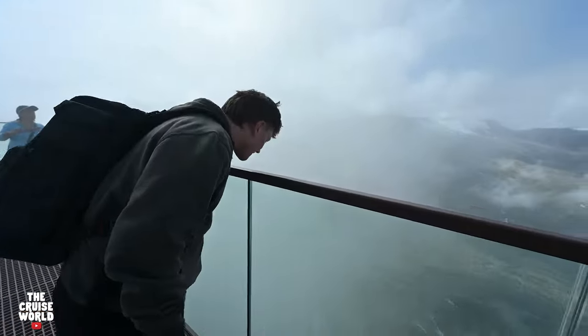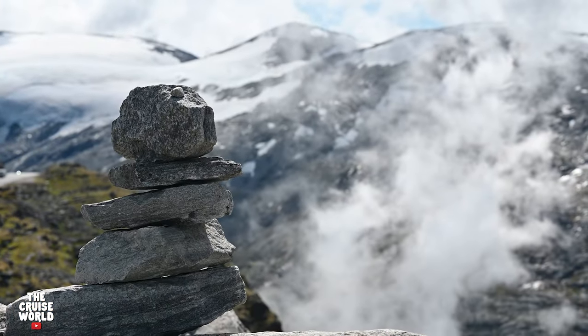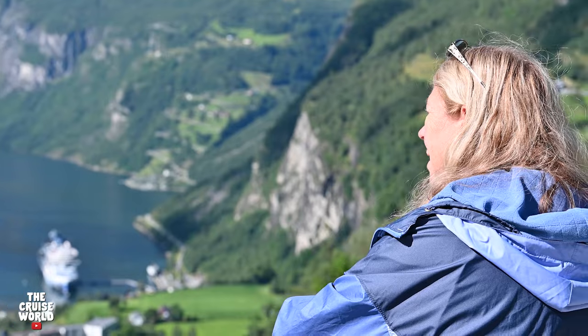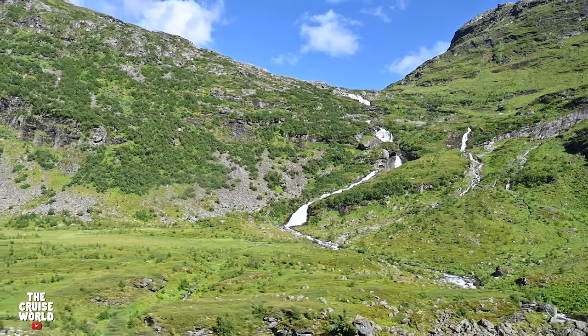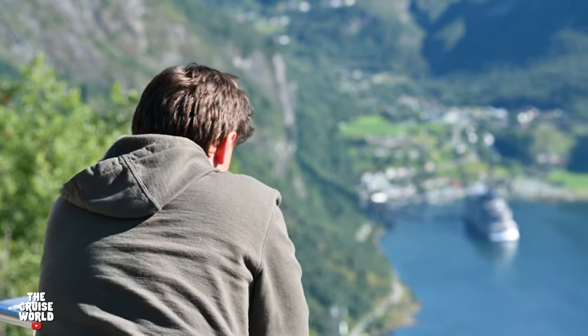This morning we explored Geiranger Fjord right on the water, and now we're way up above, both equally thrilling. Next, we traversed back down the mountain and then back up again for a completely different view of the fjord, our ship, and the Seven Sisters waterfalls.